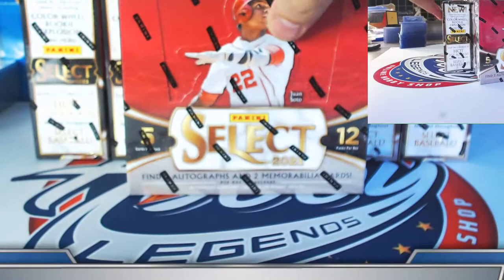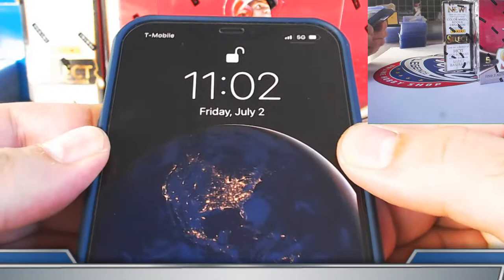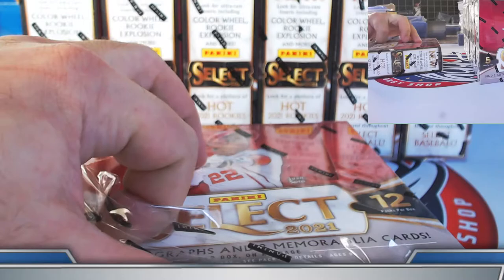Let's do a quick check-in. Okay, there we go. A couple minutes past 11 a.m. on the West Coast, just past 2 p.m. on the East Coast. Select Baseball coming up. Good luck. And good day to everybody in the chat as well. Jake, the Polish. Rob, thanks again for joining.